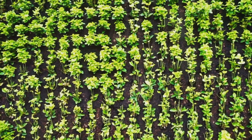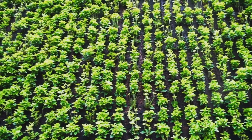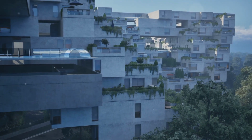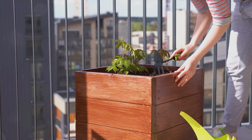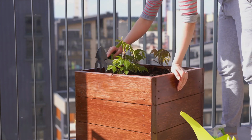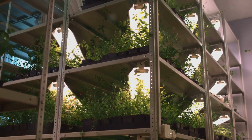Let's not forget about the visual impact. A vertical garden can be an eye-catching feature that adds a touch of nature to an otherwise urban environment. Picture a wall of cascading greenery, a curtain of trailing vines, or a tower of blooming flowers. It's like having a living piece of art right in your own backyard. Vertical gardening can also be a practical solution. For instance, growing herbs and vegetables vertically can save you a trip to the supermarket. Imagine plucking fresh basil or cherry tomatoes right from your vertical garden. It's fresh, organic, and right at your fingertips.